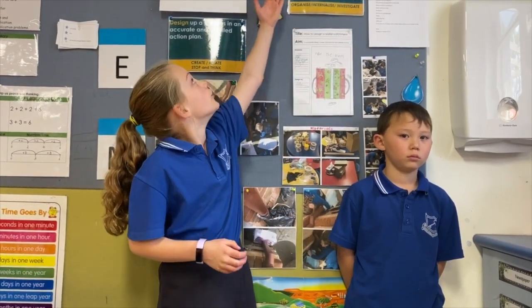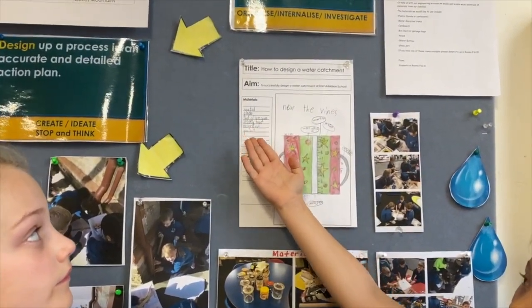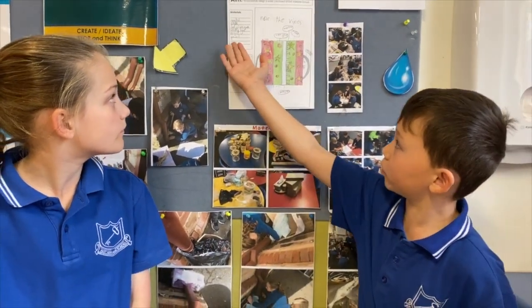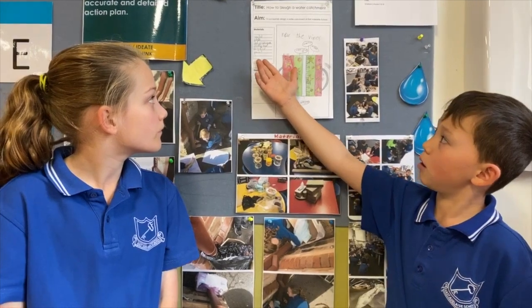Then, we had to discover a range of stormwater pipes at our school to put water catchments underneath and try and catch water. We dreamed of a process that we were going to make water catchments, and we also designed a procedural writing, and here is one of the designs. And we also had some materials like metal, plastic, and these are the pictures. So we also used hot glue guns, sticky tape, masking tape, and paint.